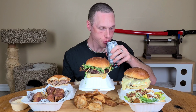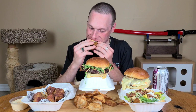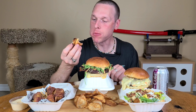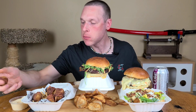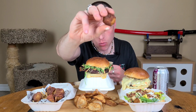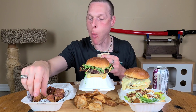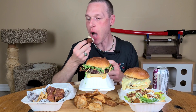That is the burger. Another one of these wrecking balls. Let's have two.